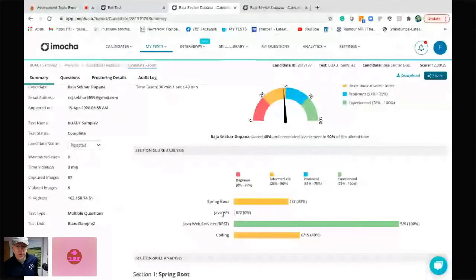So there are different skills. Now in Spring Boot, the applicant is intermediate. Java API, the applicant is beginner. Java Web Services, the applicant is experienced. And in coding, the applicant is intermediate.